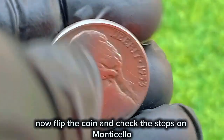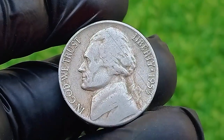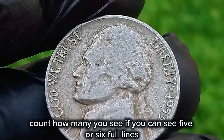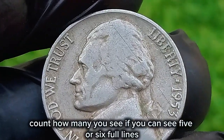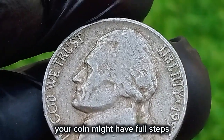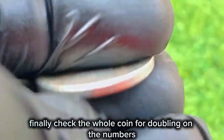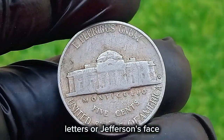Now flip the coin and check the steps on Monticello. Are they clean and clear? Count how many you see. If you can see 5 or 6 full lines, your coin might have full steps. Finally, check the whole coin for doubling on the numbers, letters, or Jefferson's face.